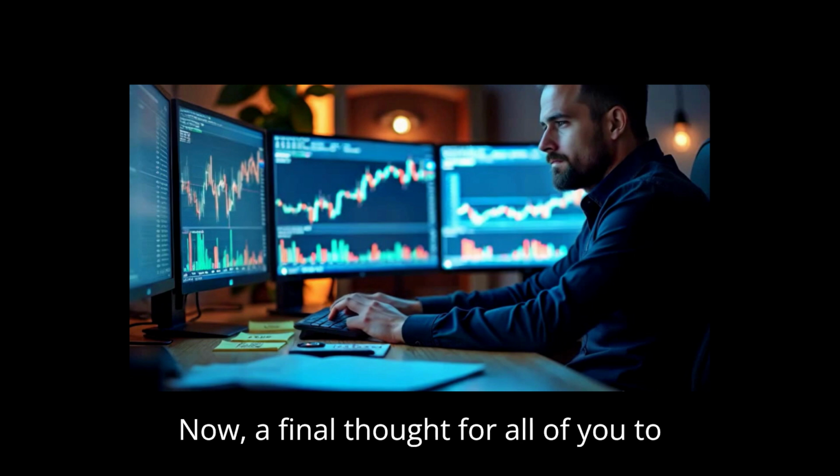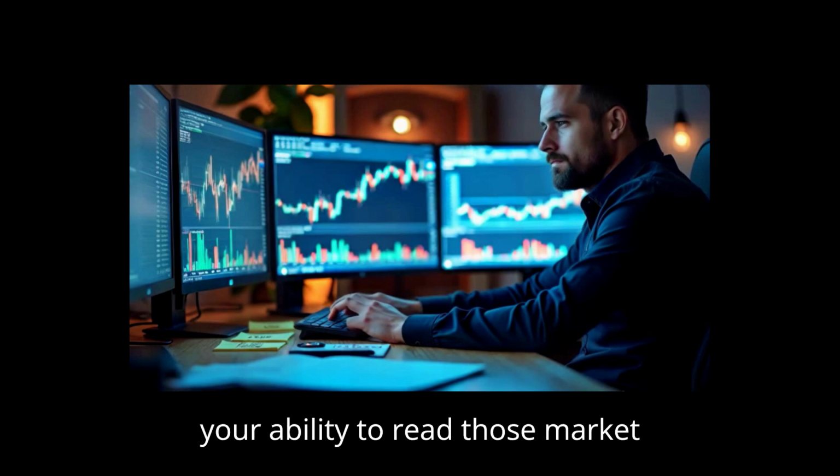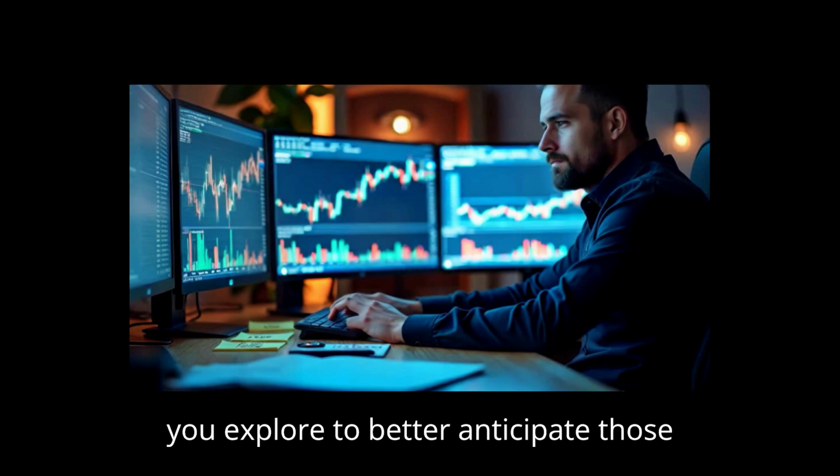That's the key. Now, a final thought for all of you to ponder. How can you further sharpen your ability to read those market dynamics? What resources or tools could you explore to better anticipate those profitable moments?